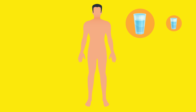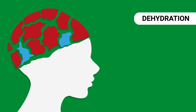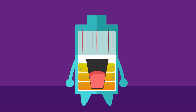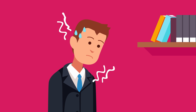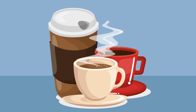You need to be drinking a substantial amount of water each and every day to keep your body functioning at its best. Without that water, you're prone to dehydration, fatigue, and other debilitating problems because your body simply doesn't have enough fluids. Here's another big problem. You're not drinking enough water, but you're also ingesting substances that dehydrate your body. Caffeinated drinks, for example, cause significant dehydration. If you're going to drink a cup of coffee, you need to consume more water to compensate.